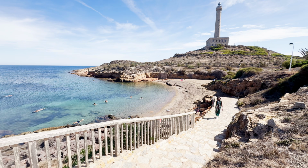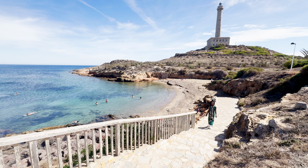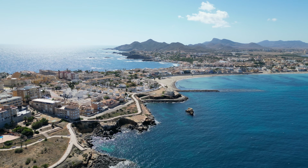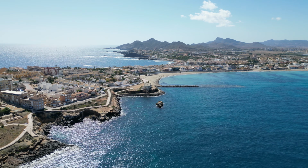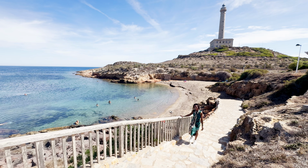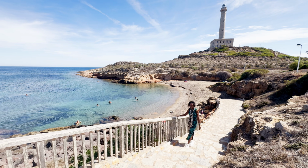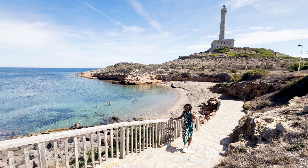Cabo de Palos, in Latin palos, refers to lagoon. And what you will find exploring this beautiful area is that you will experience not just coves and lagoons, shall I say, but beaches. A lot of these beaches are pretty much unfrequented by people, especially in those cooler months of the year. And when I say cooler, right now we're in October and it's not so cool.